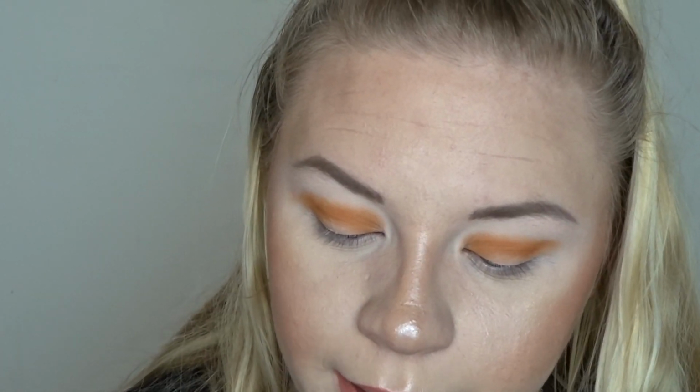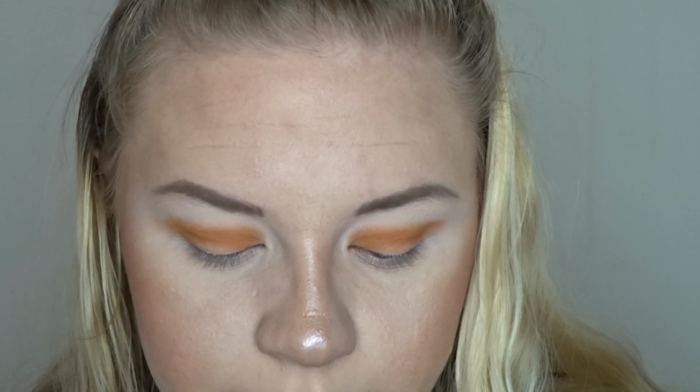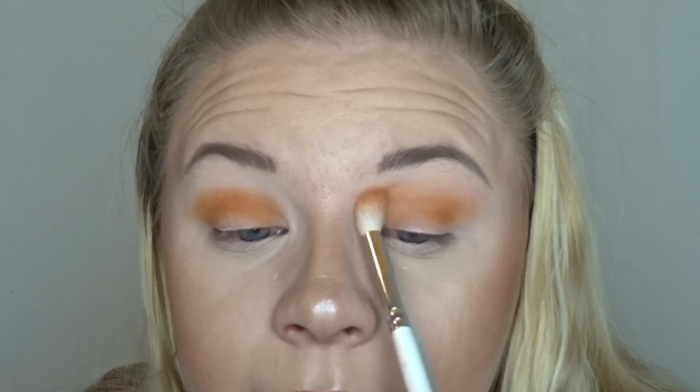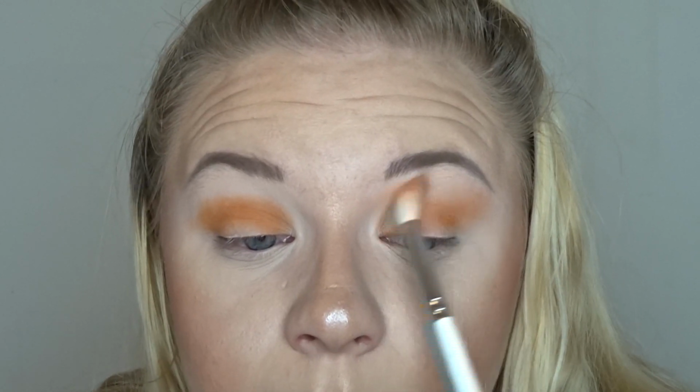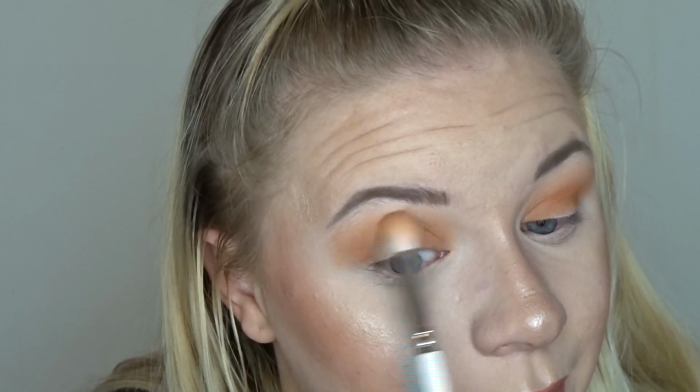To blend out that shade, I am going to take this peachy nude, I want to say. It's very light, so I'm hoping it will work well to blend this out. And we're just going to blend out the crease shade with it. Again, very kickbacky in the pan, but seems to be really nicely pigmented. Okay, so this is the crease shade all blended out. I think those shades work really well together and they are really seamless. So I'm liking it so far.